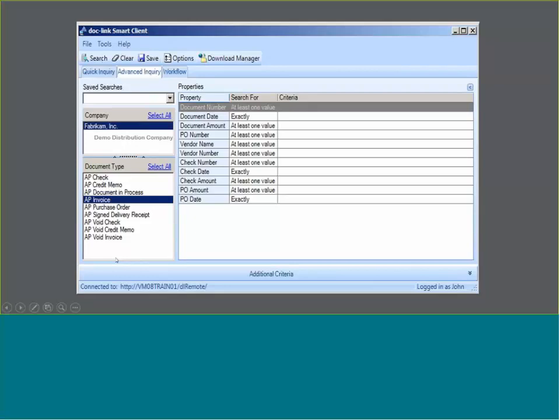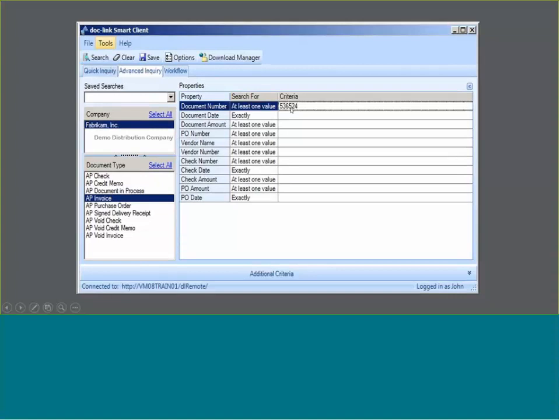So when we store documents into the system, we need to tell what type of document it is, okay, and also property values for searching purposes. Now I can go here and say, hey, find for me all documents for all my companies anytime a vendor name was mentioned. Or I can filter it down. Find for me only the AP invoices for Fabricon company only for a specific invoice number or vendor name. Or I can search based on, find for me all the invoices that I paid on a specific date or date range.